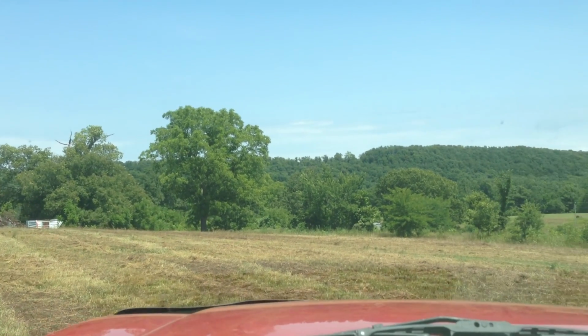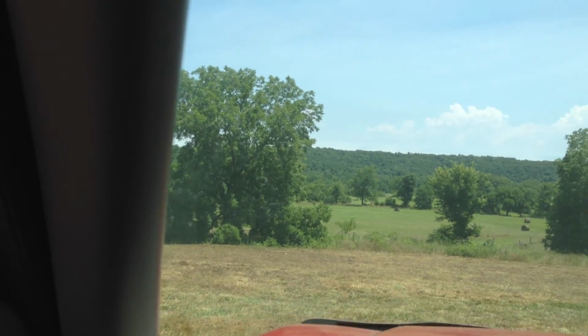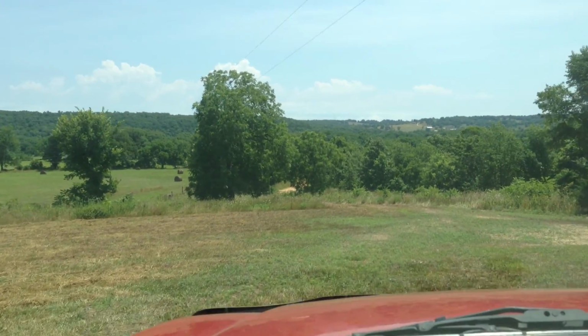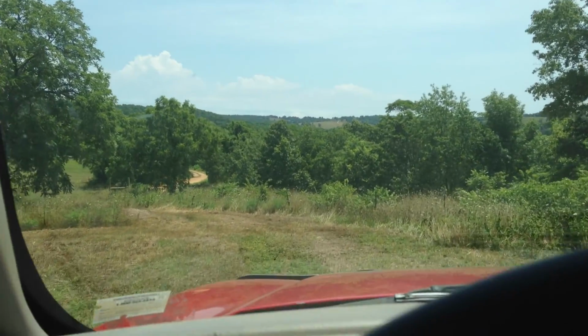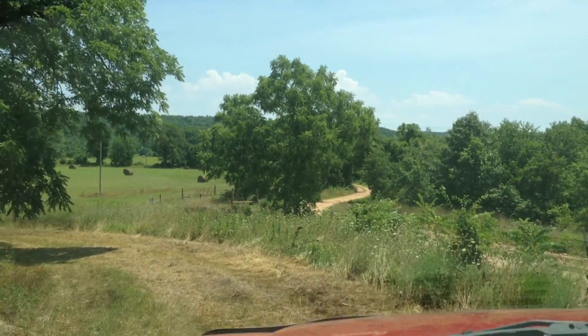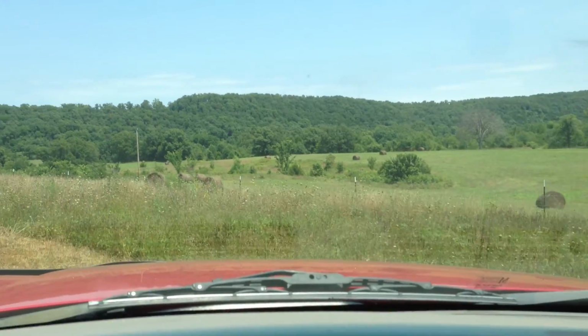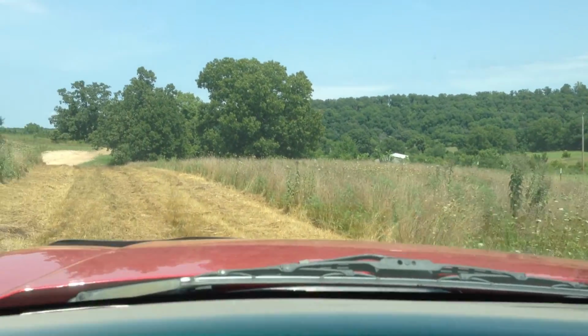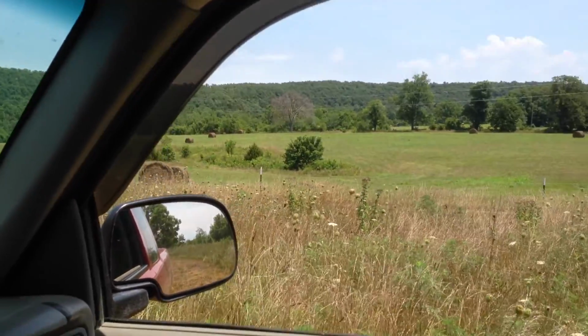Got some huge walnut trees. 1, 2, 3 that I can see. Gigantic walnut trees. 4. As I said, the property is just a little over 10 acres. I believe it's 10.07 acres. It's one of those large walnut trees. And there you can see the fence line, which would be the other boundary on the property. I'm not sure if you can see it in the camera. Right there is the fence line.